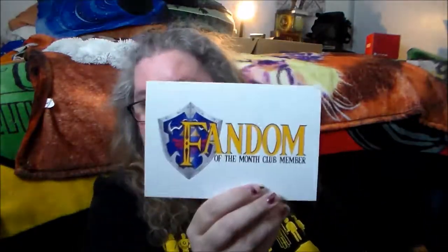So typically in a single box, what you would get is a card announcing what the fandom is. So here's an example of the Zelda one. So when this one arrived, this was the Zelda themed box. And then on the back is just kind of like a little thank you note and links to their website and that sort of thing. So here's a Zelda one.